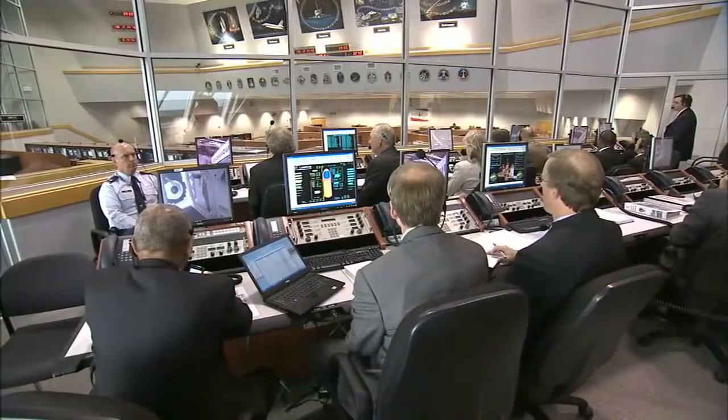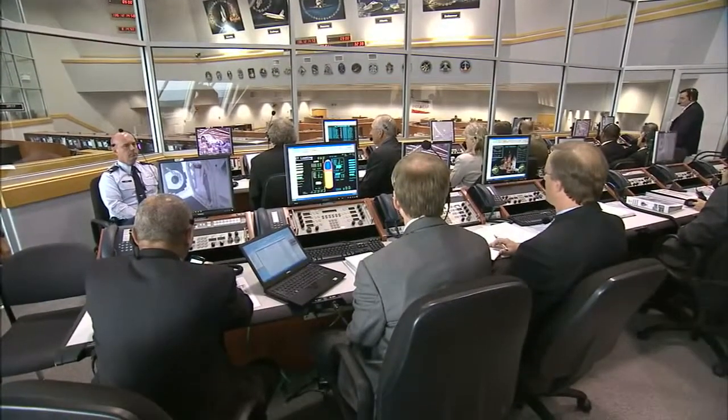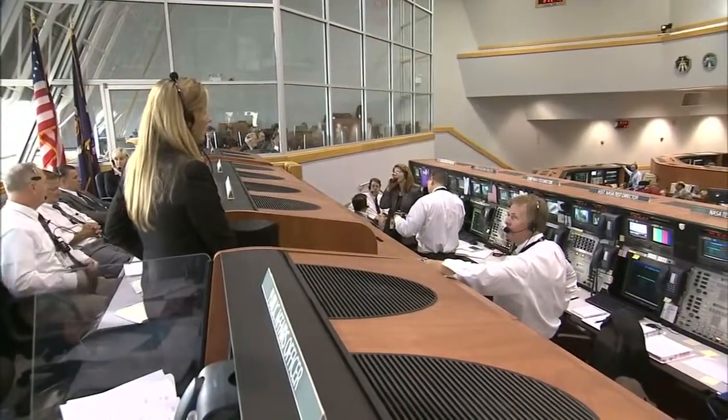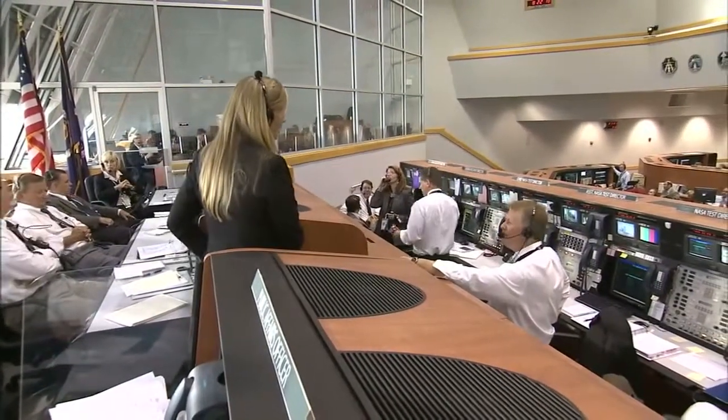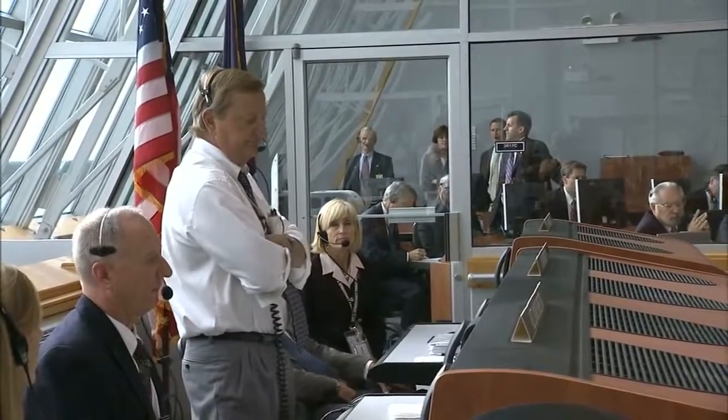Let us get the vehicle ready to fly and then turn it over to the flight control team in Houston to execute the mission. And so if we got into a situation where we were outside the launch commit criteria, and even outside the bounds of the authority of the mission management team, which was created after Challenger, we could turn to the administrator and ask his opinion.